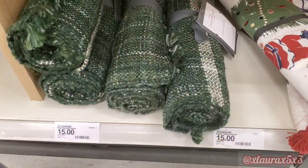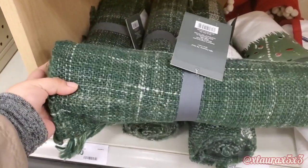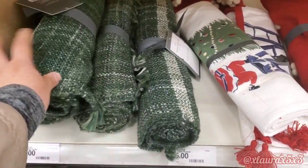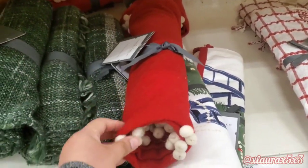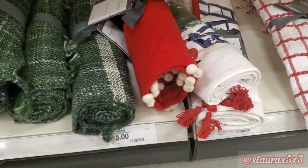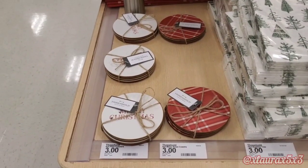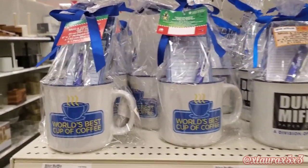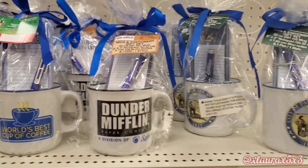I found a few different runners we have not seen by Threshold. This green one, $15. And the red one with pom-poms. I don't remember if I showed these coasters last time, but $3 just in case. They have these $14.99. It comes with some stationery items and the mugs.